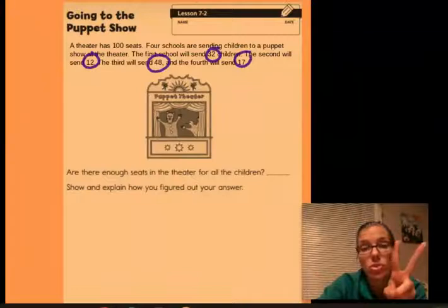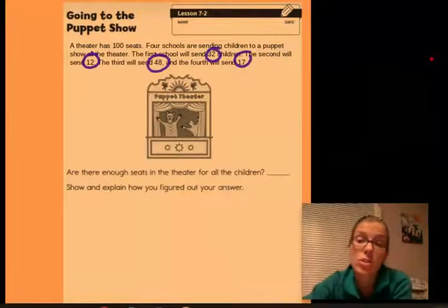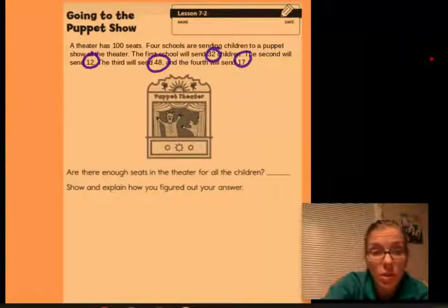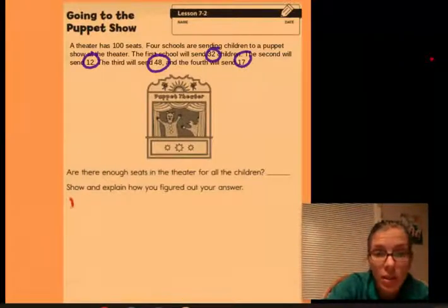Okay, and I'm going to show you 2. I'm going to start by using partial sums to add those numbers together to find the answer. So I'll start with 32. I'm going to write that down on my paper.